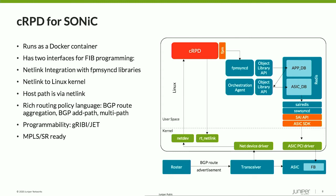The routing tables in cRPD, the Linux kernel, and the ASIC are kept consistent. The host path here is supported via netlink interfaces. cRPD supports Junos-style config for routing protocols as well as operational show commands. cRPD is also MPLS and SR ready, which means that whenever the SONiC ecosystem supports MPLS SR FIB, cRPD could be easily configured on the SONiC switch to provide MPLS and SR features.